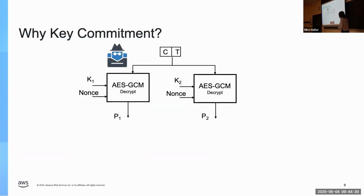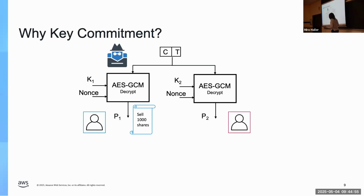Okay, so key commitment. What is that? In some situations, for example in storage, an attacker can have some ciphertext stored as an encryption of a certain message, but he has control of the keys. So when sent for decryption, it can be decrypted for one user with one key, and decrypted for another user with another key. Both decryptions are valid, the plaintext makes sense, but it's not the same.